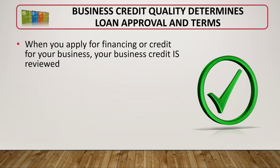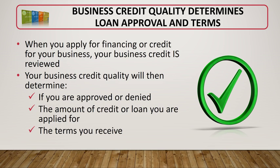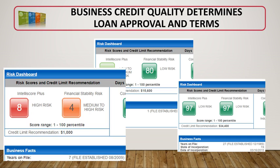Here you can see more snapshots of business credit reports. You can see that lower scores typically means less credit is being recommended.